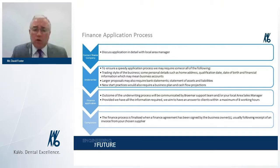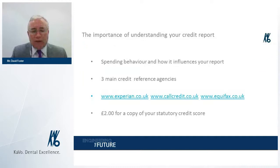The finance process itself is finalised when a finance agreement has been signed by the business owner, usually following receipt of an invoice from your chosen supplier. So hopefully we can see that if you think you may well be looking at making an investment, the process is very, very straightforward and we will guide you every step of the way.